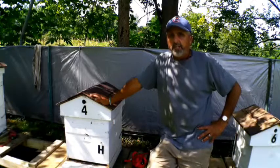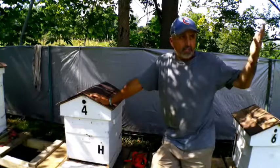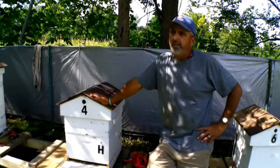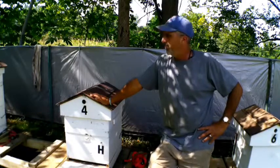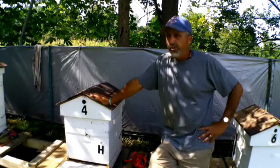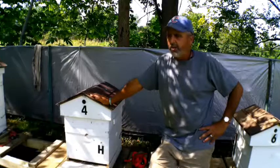So I can't feed my bees right now, but fortunately they can get out and fly and do what they need to do. So anyways, just keep an eye on your hives, like I said, if you've got sugar feeders on them. They're not going to do any damage. They're just more of a nuisance. And there was a whole lot of them. So if you see them, that's what they are. They're not hive beetles.